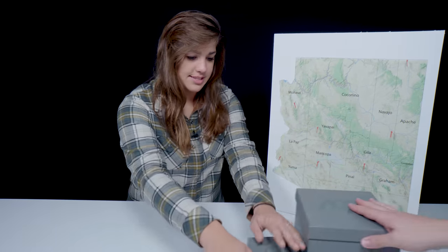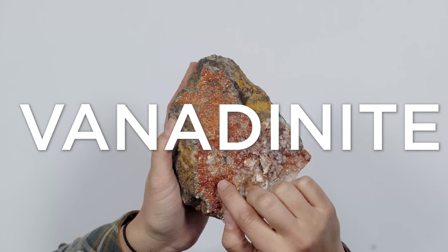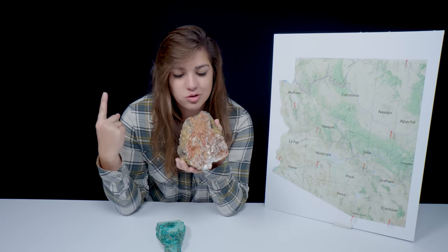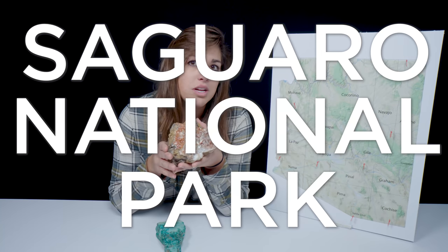Oh, lots of boxes. Oh, those are big. This is vanadinite, which is the red mineral with calcite. And this is from the Old Yuma mine. There is a Yuma County, but Old Yuma is actually not in Yuma County. It is close to one of the coolest places on earth, the Saguaro National Park. It's really pretty, it's really cool.